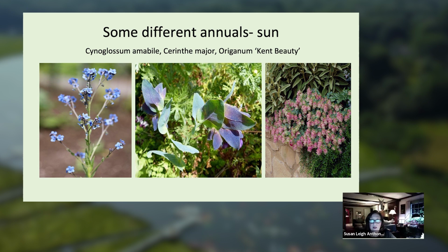Cynoglossum amabile, you can do by seed. I love blue, so there it is. It's a bit like a forget-me-not, but taller. The Cerinthe major, or honeywort, is one of my favorite plants. It's all about the colors on the bracts, and they really do look like that. Really nice, kind of drapey, in a container.